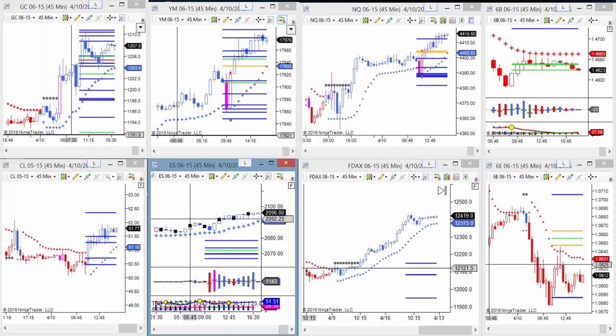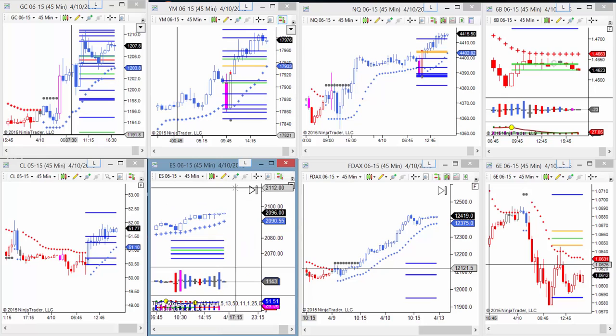Over on the ES, it's just up right now. We could come back to 2090.75 if that acts as a resistance area, meaning that price will flip it from blue to red and goes back and tests that area. We may see 2080, but as it stands right now, it's nothing but to the upside.